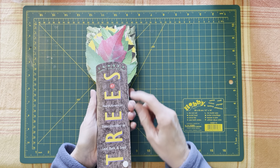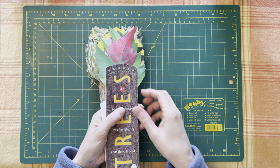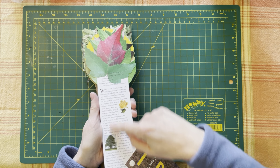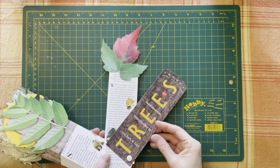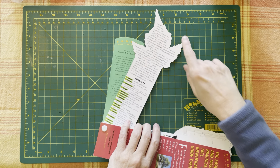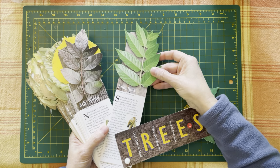This is a Fandex Family Field Guide, North American Trees, identified by leaf, bark, and seed. These are trees. And what happens here is they have a description. We have a look at the leaf, and then on the back we have information about it. So let's have a nice look through and see if I can identify any of these.